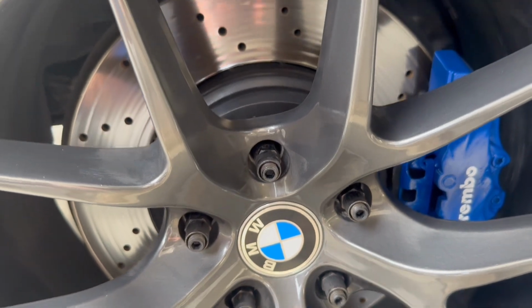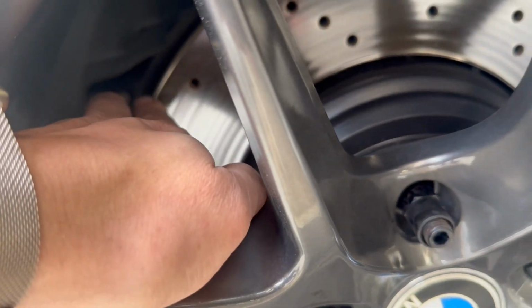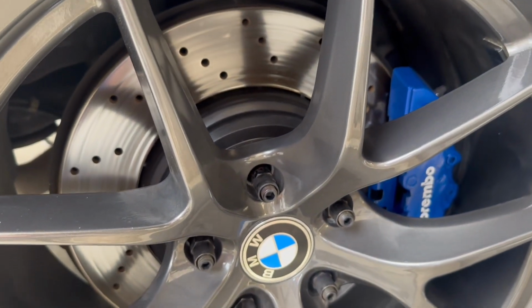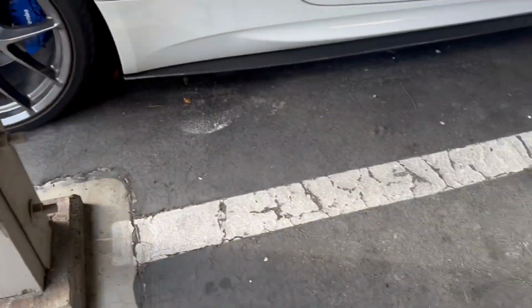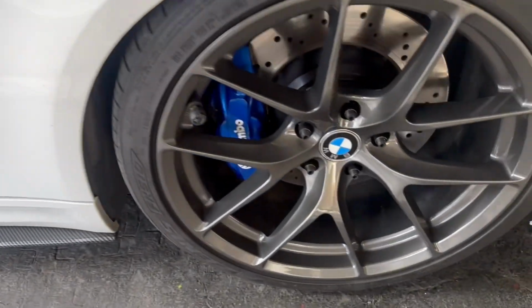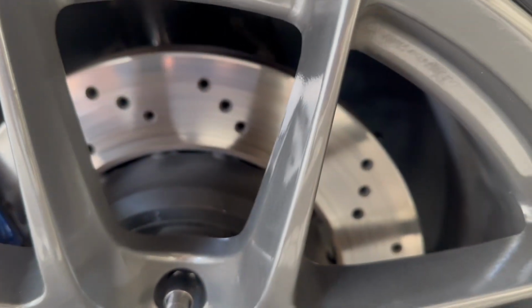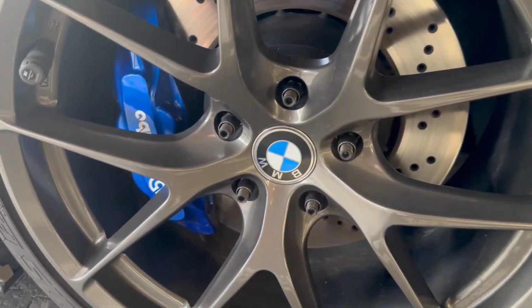These are my rear rotors. I don't think they've ever been changed. There's a big lip on them in the back, so that's something I'm going to have to replace later down the line. So far, I haven't had any issues with them. And here's my front rotors. This one does not have a lip on it. These are in good condition for front rotors.